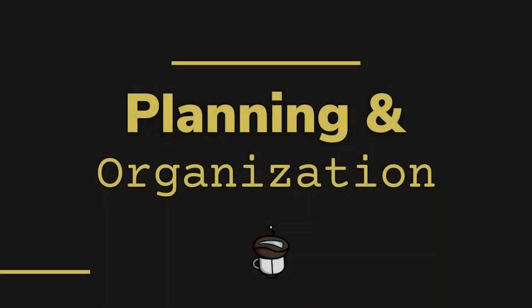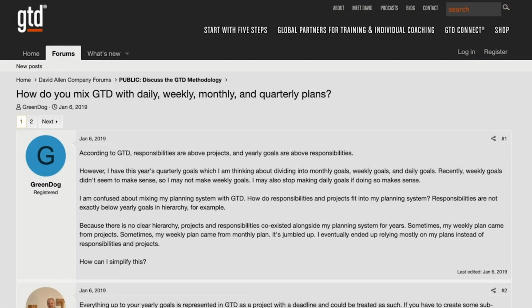Now I want to talk about planning and organization. Of course, I'm pretty good at doing yearly and then quarterly planning to align what I'm actually doing and focusing on with my end goals. I just usually do those on a grease board and store it in Obsidian to review later. Now for daily and weekly planning, I have several tools and methodologies that I use.